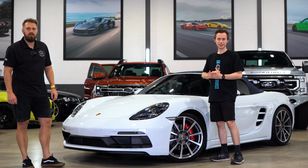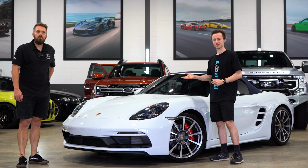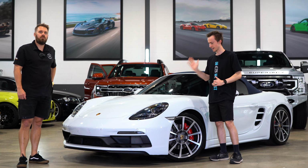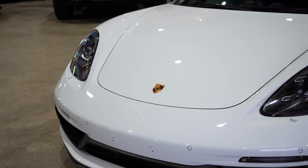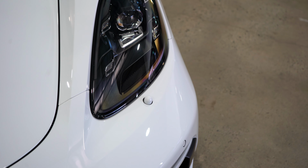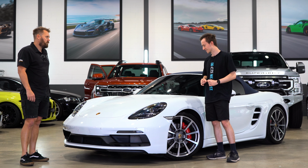So there you have it, the difference between a not so great PPF job now rectified with a good PPF job. There's no visible edges and therefore no dirt sitting up against those edges. They're all tucked in. All of the fitment is good.